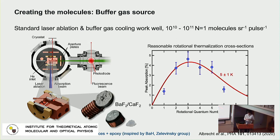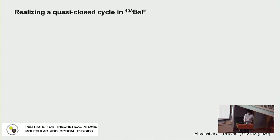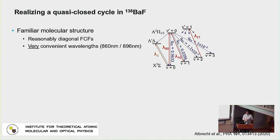Also thermalization is no issue. All the cross sections in the buffer gas collisions are fine. And there's a beam that one can work with. Now, also for the level structure, it's a nice molecule. It has a familiar molecular structure. First of all, as you would expect for this type of molecule, Franck-Condon factors are not perfect, but they're reasonable. It comes with very convenient wavelengths.